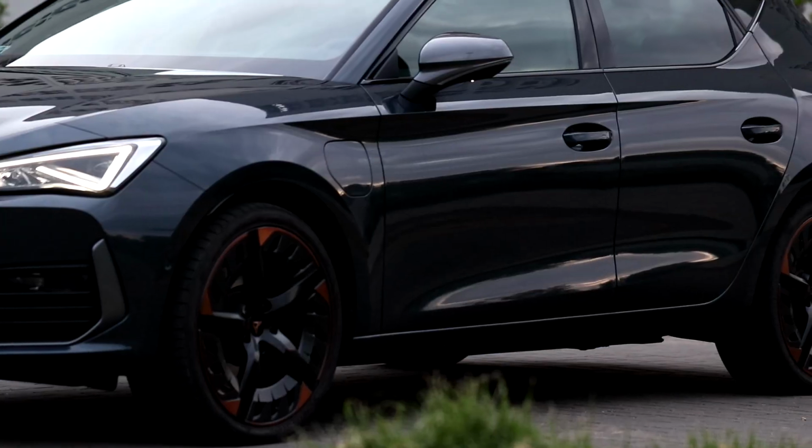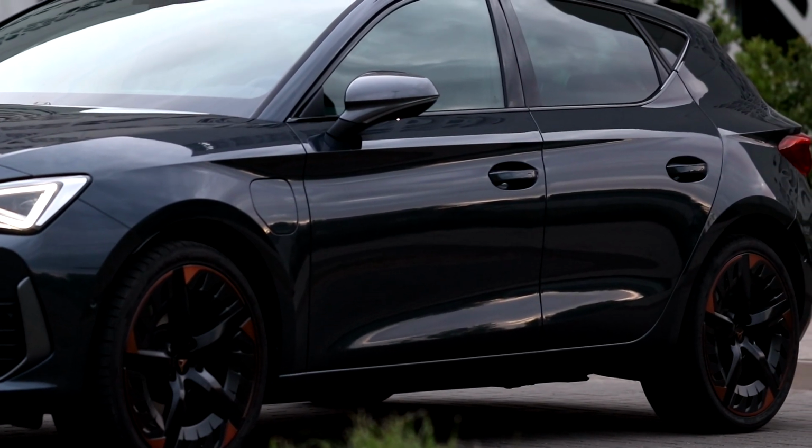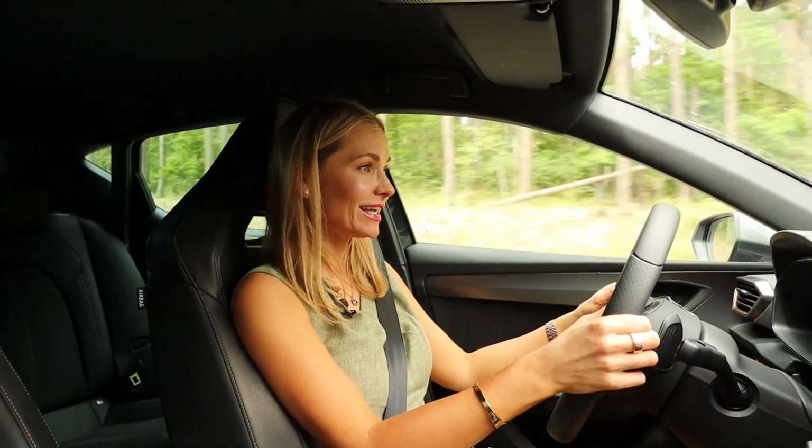But it's fine, listen. This car serves its purpose perfectly. It's a hybrid in a sporty shell, and I think it's got plenty of flavor, and I really like it actually.